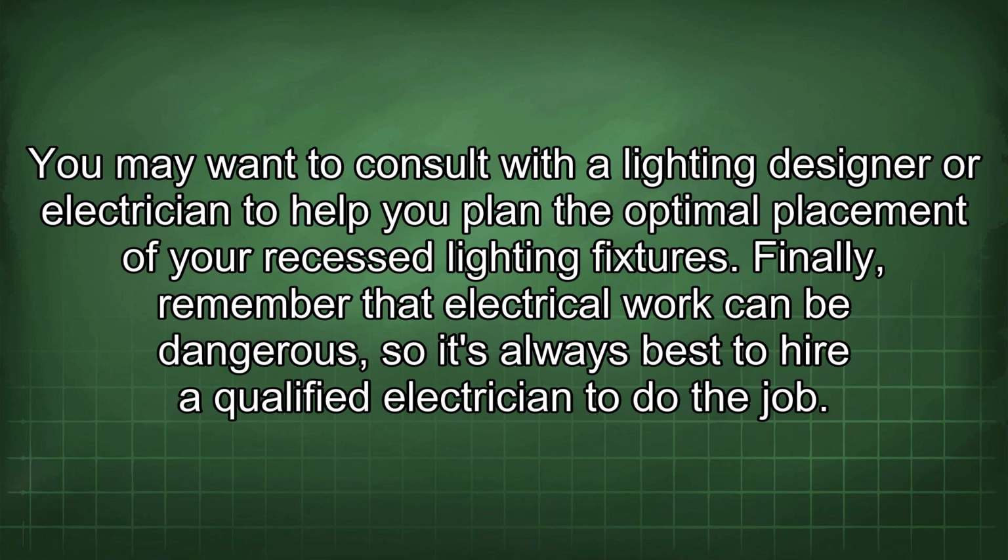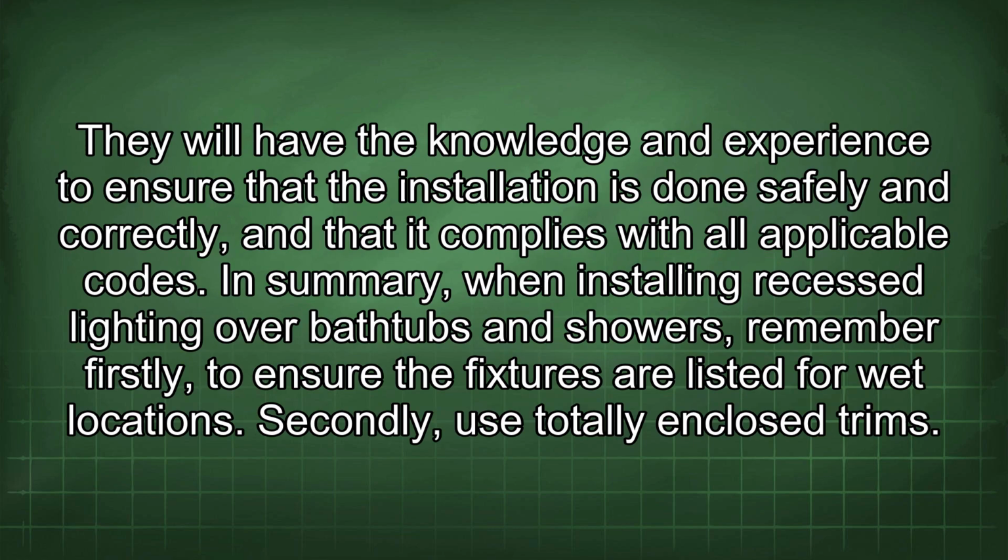recessed lighting fixtures. Finally, remember that electrical work can be dangerous, so it's always best to hire a qualified electrician to do the job. They will have the knowledge and experience to ensure that the installation is done safely and correctly, and that it complies with all applicable codes.